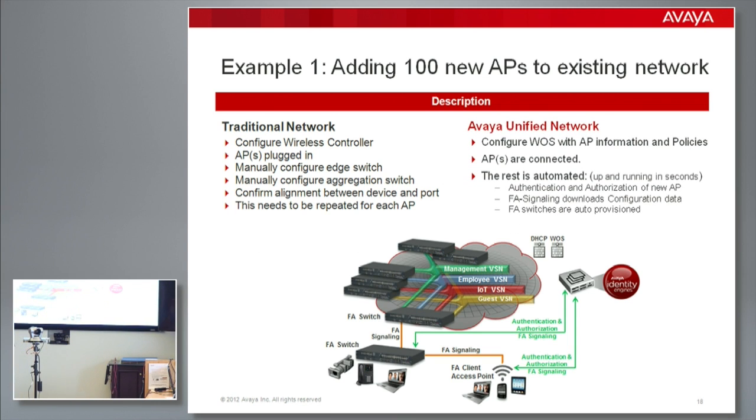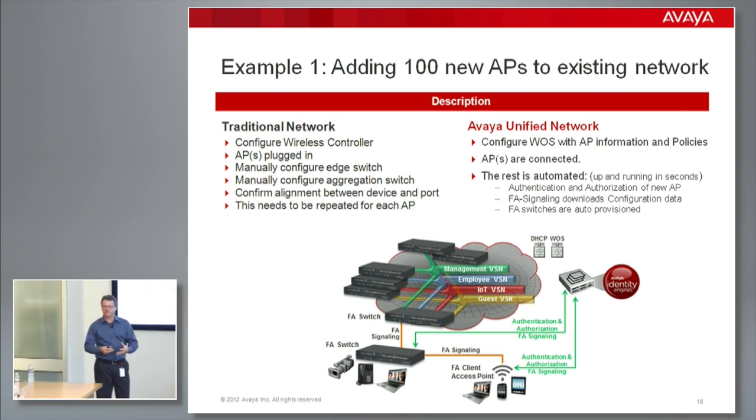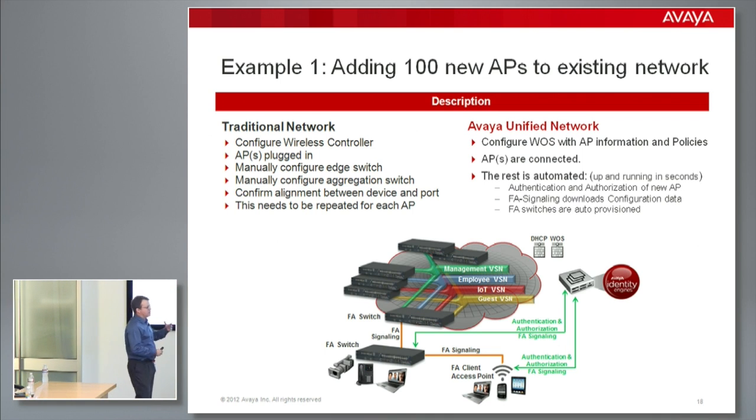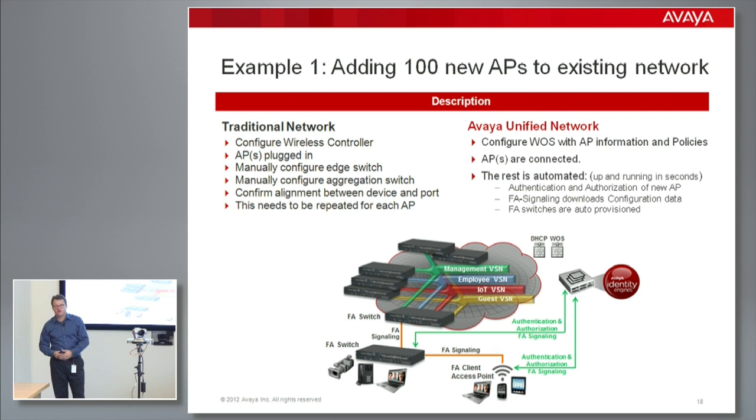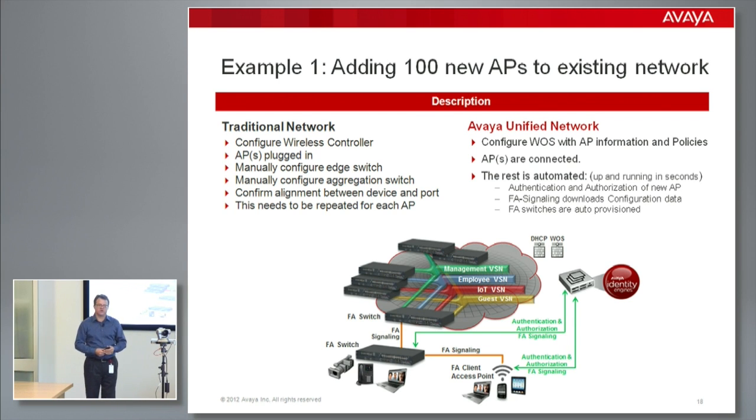So with Fabric Attach, the first step is the same. You do have to build this config for your new access point. So on your wireless management system, we call this our wireless orchestration system, we'll build the configuration for this access point that we're going to add, or access points that we're going to add. The next step, using Avaya's unified network, is to push that configuration down to the access point.